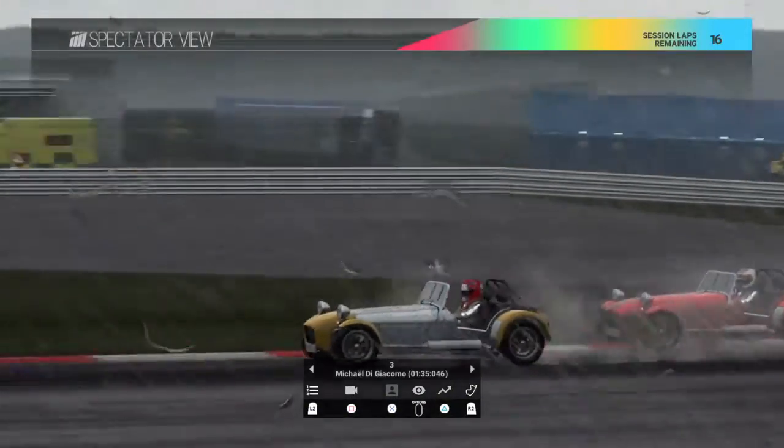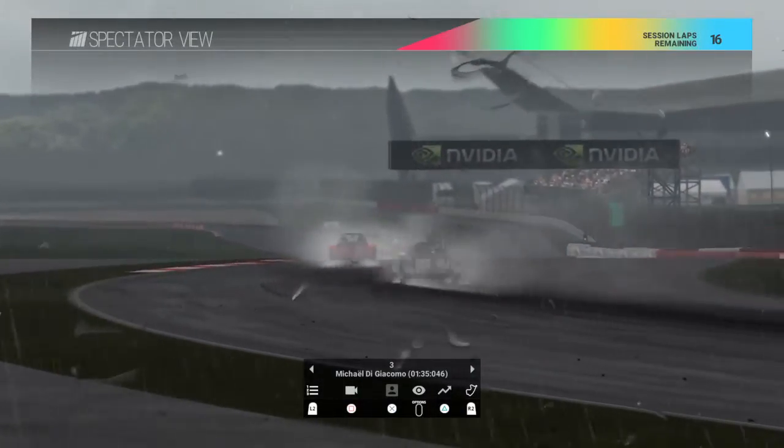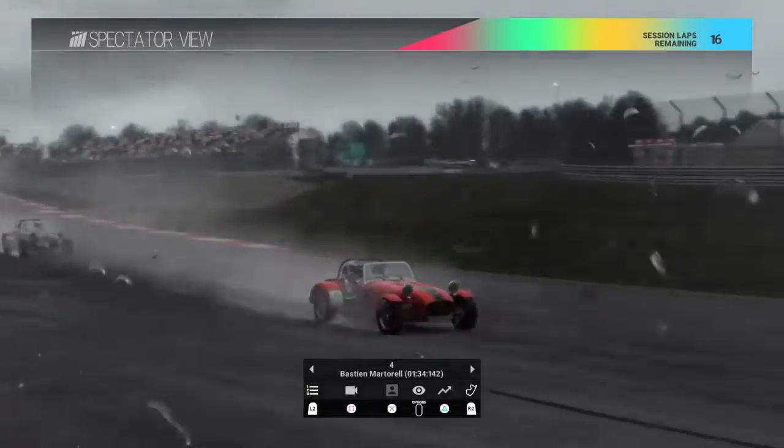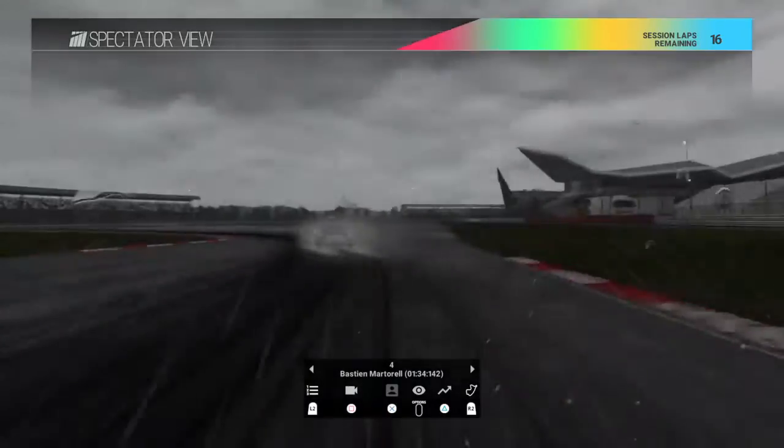Oh, they touch. They touch, ladies and gentlemen, they touch. And Bastian does not decide to go up there. He doesn't there. And Bastian has lost a lot of ground there. He has now the place in front of him here, if they are meant to do this race here.